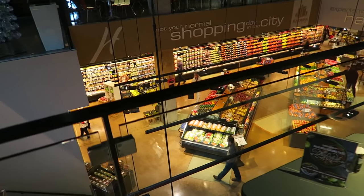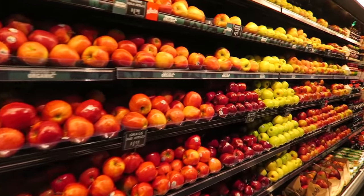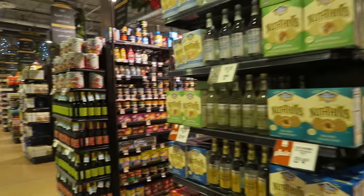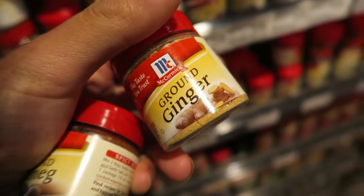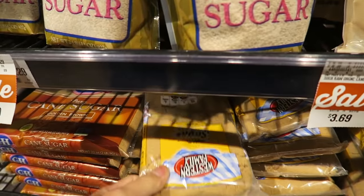Oh, I love it. We are gonna go right now to the grocery store to get some ingredients. So, see you guys there. I got the apple selection. These aisles are huge. I'm looking for the ingredients for a pumpkin strudel. Ground ginger. To get some pumpkin. Cream cheese. White and brown sugar.